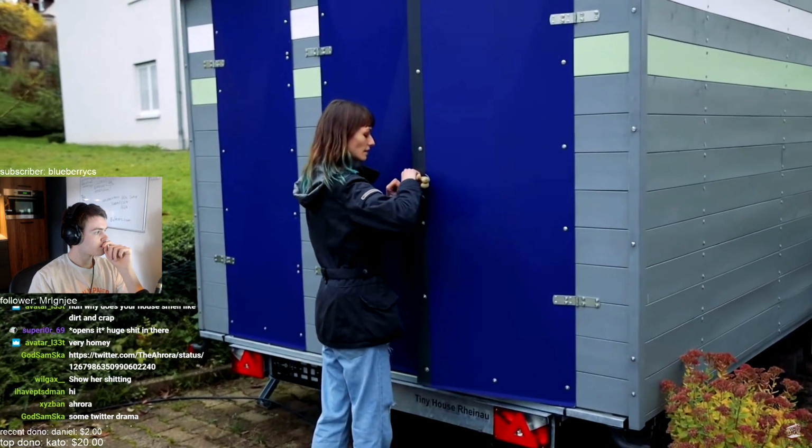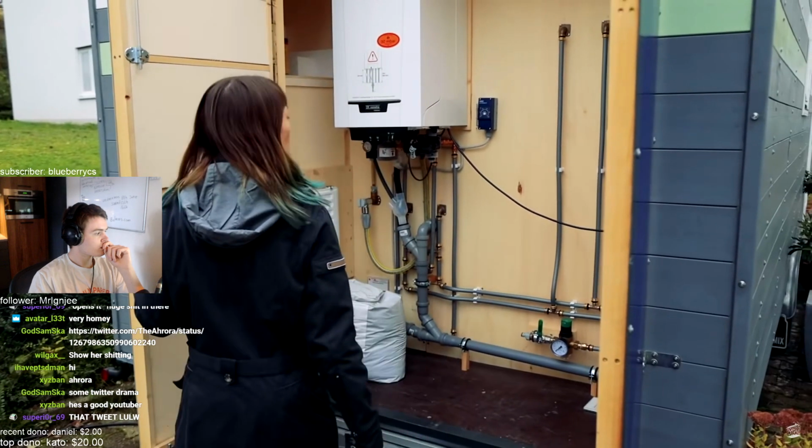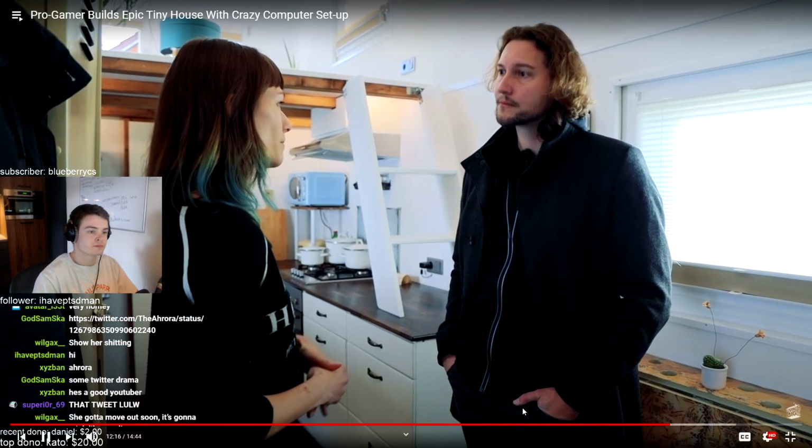And what is the heating system that you've installed? Because obviously here in Europe, it's so important to have a warm home. Yeah, I think that's why it was so expensive. So we have propane gas with bottles, and it switches from one bottle to the other, so I can switch them out when I need.